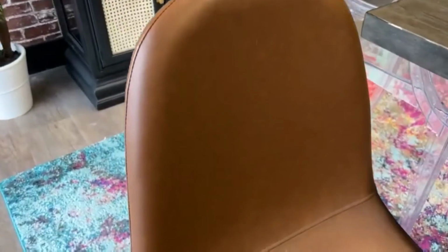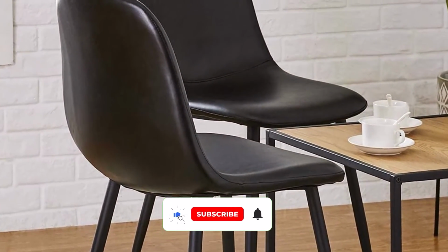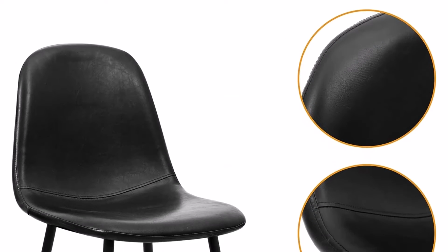When it comes to comfort, these chairs don't disappoint. The soft faux leather upholstery is inviting, and the foam filling ensures a cushioned seat you won't want to get up from. One of the best features of these chairs is their durability. The steel legs can withstand even the heaviest use, making them perfect for families or anyone who loves entertaining. Plus, the fire-resistant feature adds an extra layer of safety and reassurance.